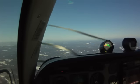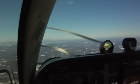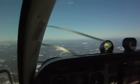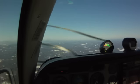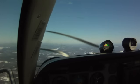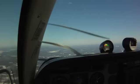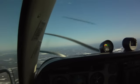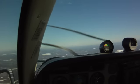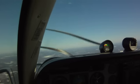Alton Bay traffic, 13081 is 2 miles to the south of the field, descending through 2200 for left traffic, Alton Bay, north runway. Alton Bay traffic, white Cessna 13081, overhead the field, entering a left crosswind for north runway, Alton Bay. Foster traffic, Cessna 3160 Gulf, left downwind runway 24, master.